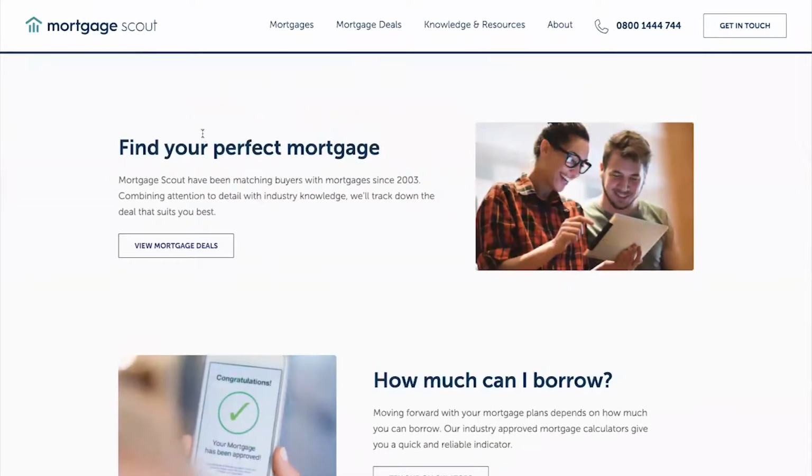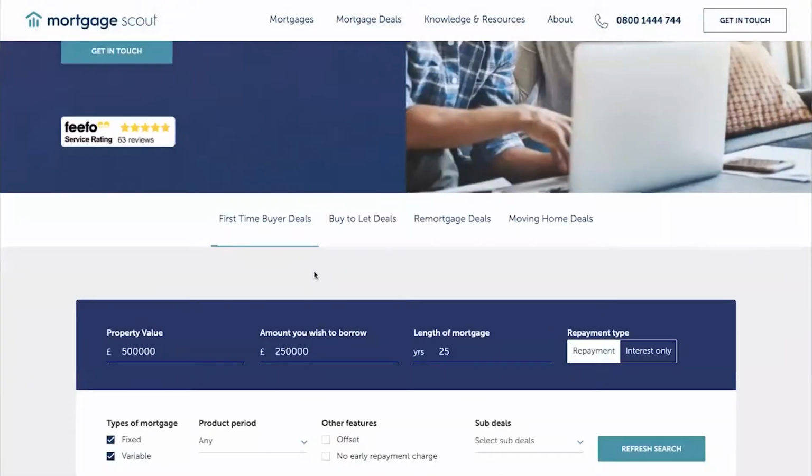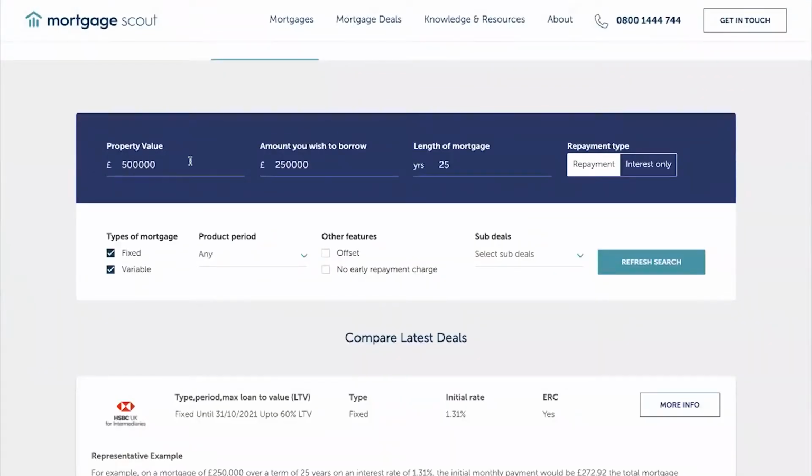So they've got mortgage deals. You can click on these mortgage deals, which takes you straight in, with main calls to action there. Immediately below here, you can start working out the type of mortgage you want: your property value, how much you wish to borrow, the length of your mortgage, and whether it's interest only or repayment. Then you can decide whether you want fixed or variable, how many years you want it over, and Help to Buy, shared ownership, new build. Then you can refresh accordingly.